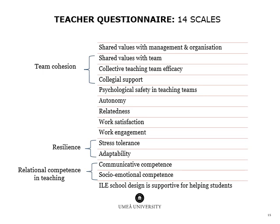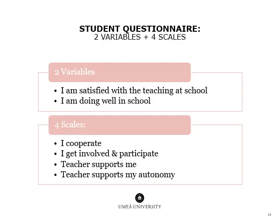And then there's the last one, the innovative learning environment: school design is supportive for helping students. These are some variables where they rated how they felt that the school design supported them in their teaching. So that was the teacher compiled questionnaire, and the student questionnaire is based on WIHIC, I don't know how you pronounce it. My colleague Maria was in charge of this one, and she has been using this study before.